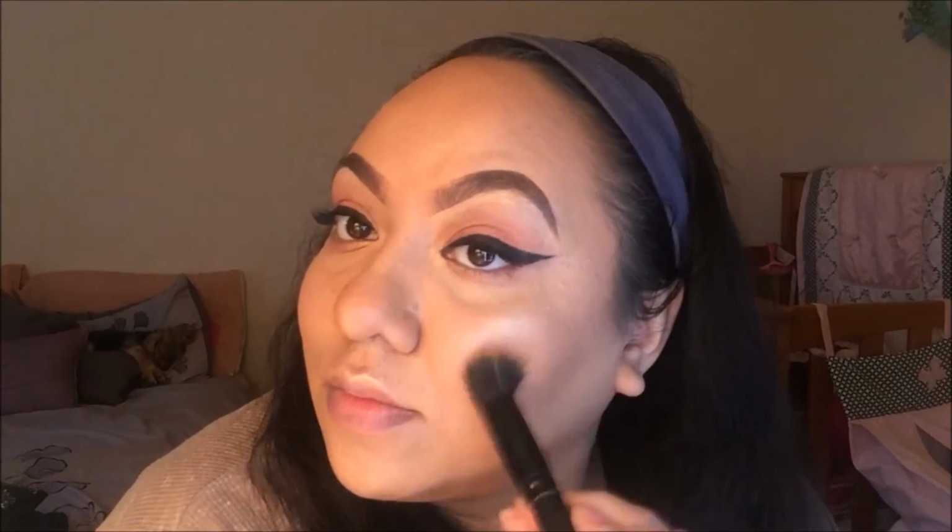And now we're just going to take this e.l.f. kabuki brush that I have, and we're just going to start blending it all in. We're trying to look natural. Don't you see my naturalness right there? And don't let nobody tell you you're wearing too much makeup, because you do you, boo.